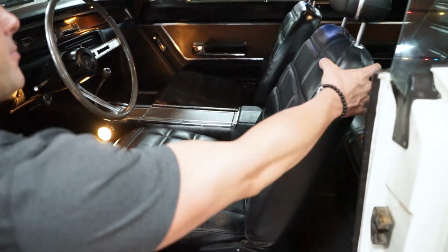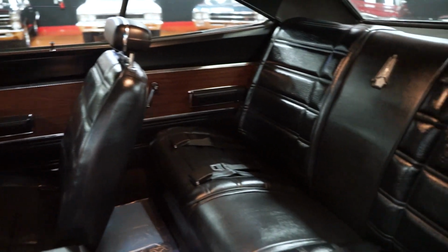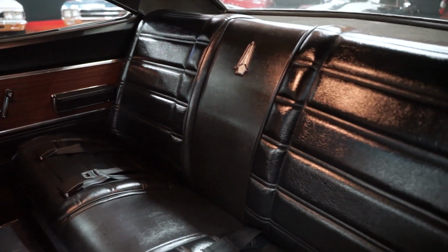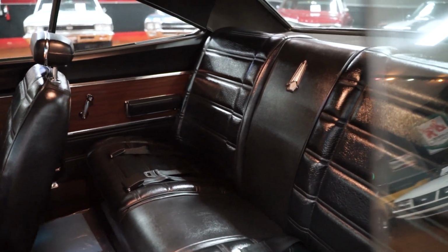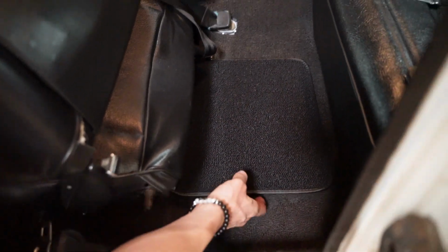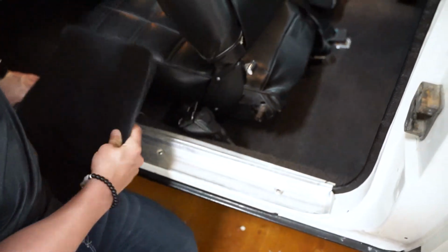How about the back seat? You have rear seat belts. The black vinyl's in good shape, and the same thing with the rear panel area where your quarter window would roll down. Both sides, the wood grain looks to be in good shape. Floor mats, brand new. They're the expensive ones too, both front and rear. We put them in there. There were no floor mats in the car, and you gotta have floor mats in a car that's nice.